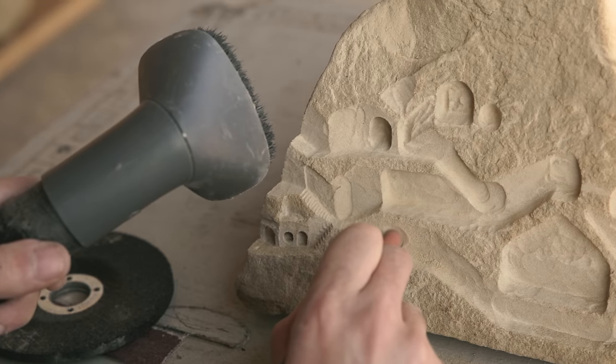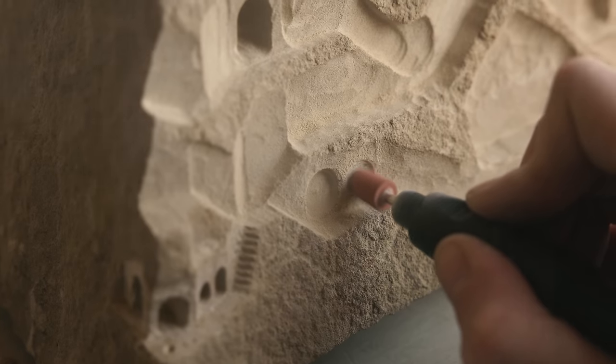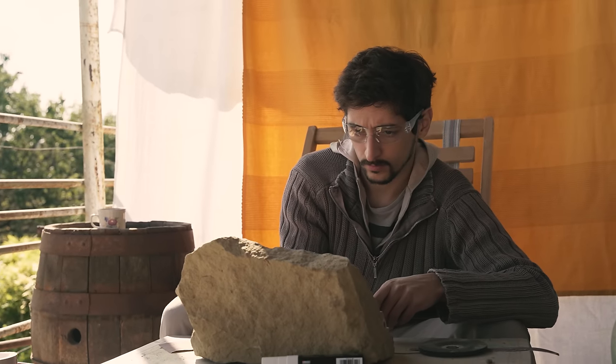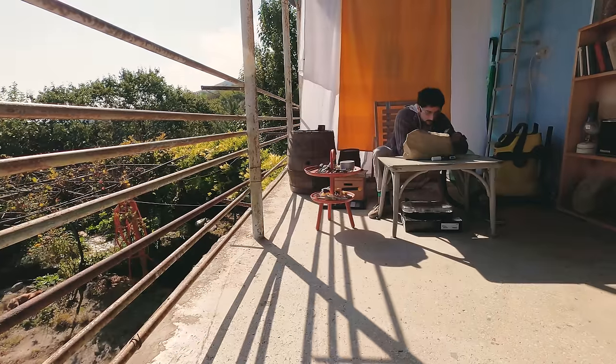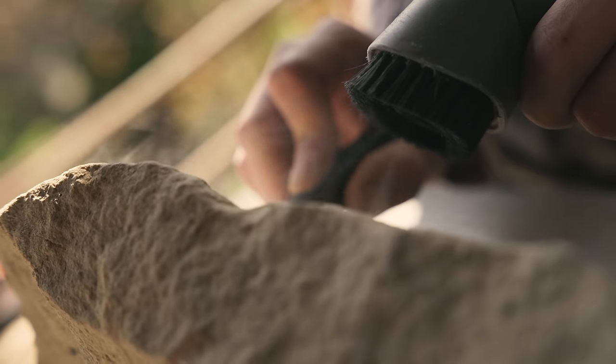So, the carvings are coming along nicely. There's even sparks that occur from time to time. That's why it's a good idea to wear eye protection. And as the day goes by, slowly but surely, drill bit after drill bit, I get a clearer image of the overall city structure.